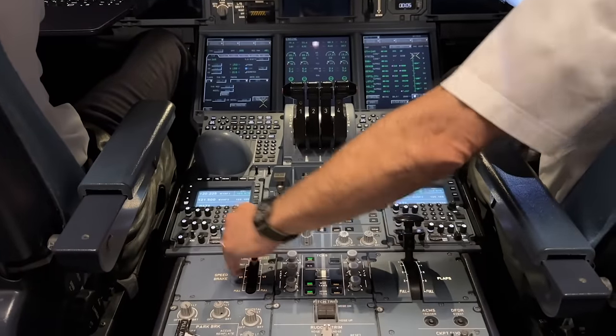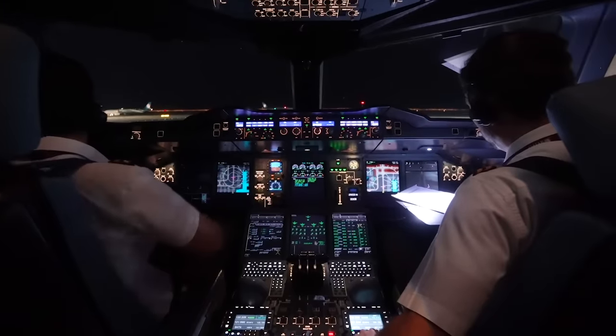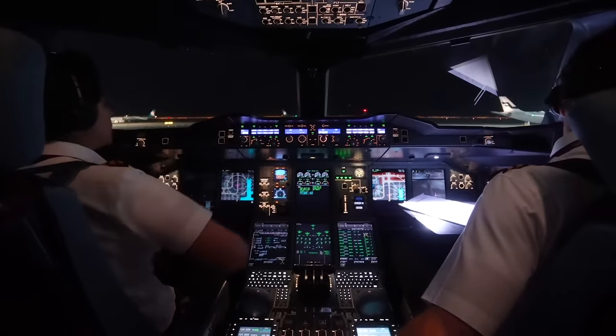Again, Qatar A34 Super, ready for taxi. Qatar A34, good day again, thank you. Taxi hold short of Charlie. Taxi hold short of Charlie, Qatar A34. Okay, short of Charlie. Right is clear.